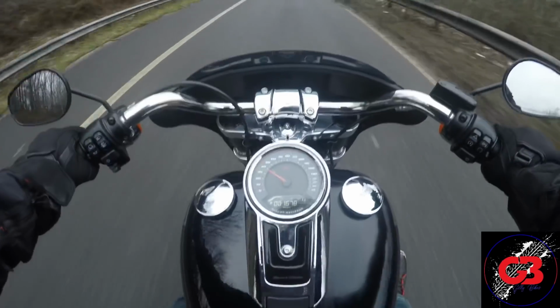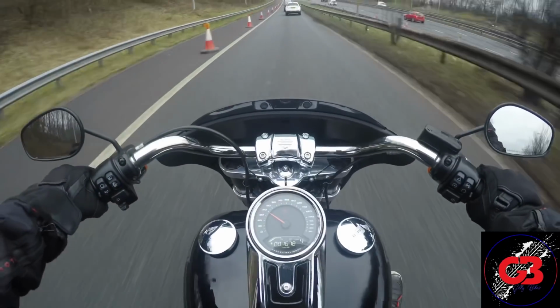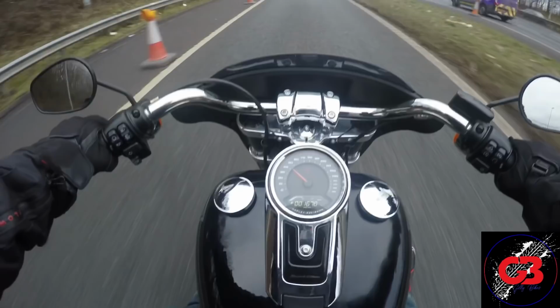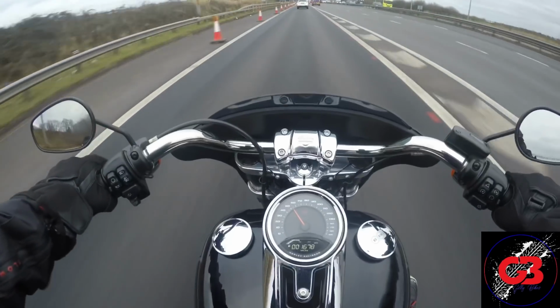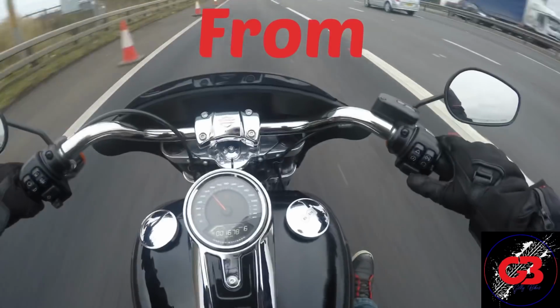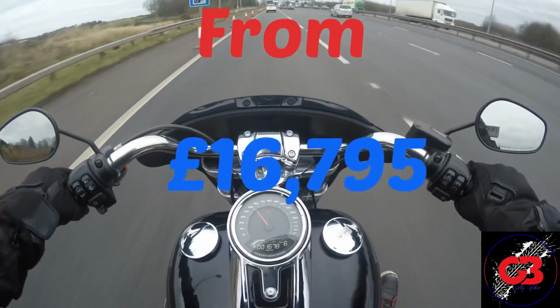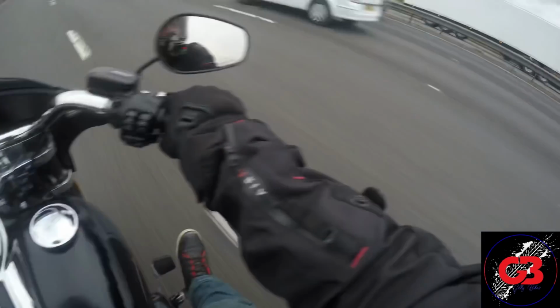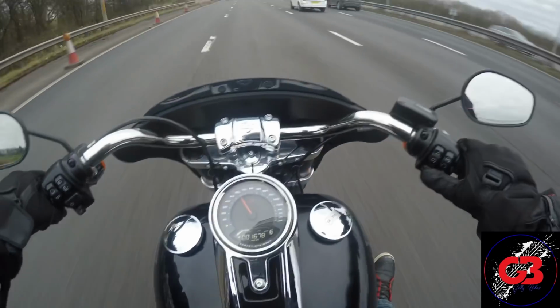And I think for Harley Davidson, the actual price of this bike isn't actually that bad either. I'll put the price up on screen just so you can see, but as far as the actual price goes, yeah, it's not cheap. Of course it's not cheap, it is a Harley Davidson.